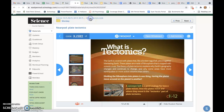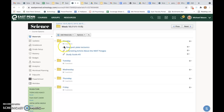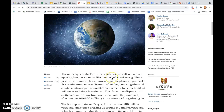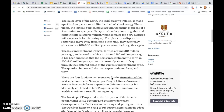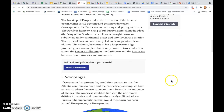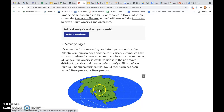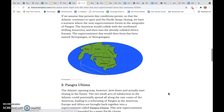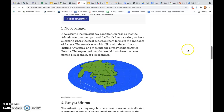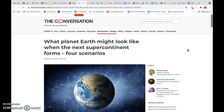I also on Monday posted an article called "Interesting Article About the Next Pangea," and that's not required of you. You don't have to read it, but I thought that reading about Pangea was pretty interesting, frankly. If we're thinking about fast forwarding into the future, millions and billions of years from now, there are ways that our continents are going to end up in another type of Pangea, and scientists have whittled it down to about 4 different kinds. So I won't go through all of those, but I will tell you that it's pretty interesting. So that's not assigned, but it's interesting. If you wanted to read that, you certainly could.